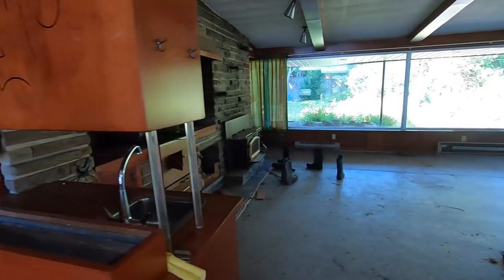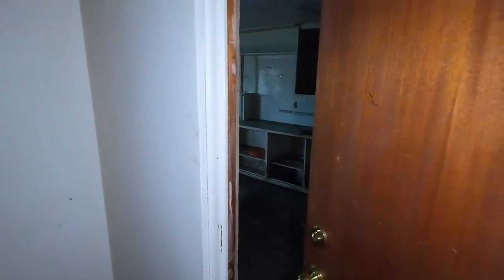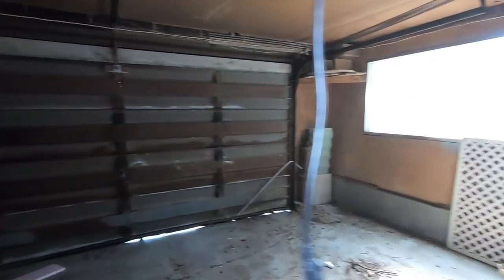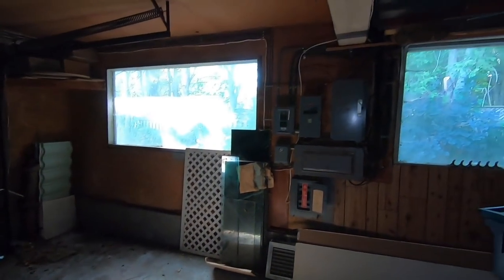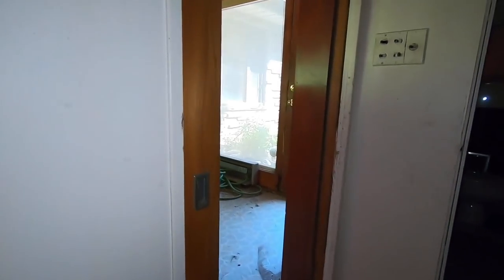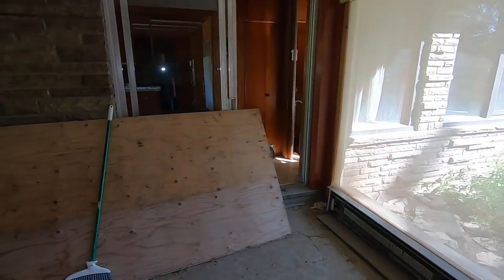Just checking, making sure all is clear. And then this shows us the garage, guys. Let's go check out the garage. Nothing in it. Plain and simple. Okay. Let's keep going, guys. We got a lot of house to cover here. This is a big house, and it's got a very, very strange layout.